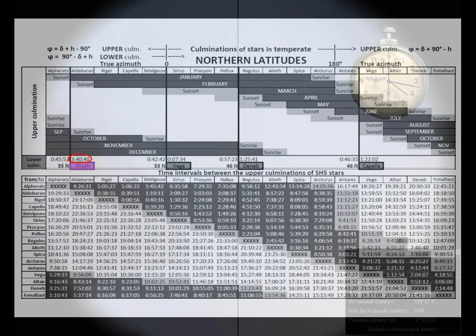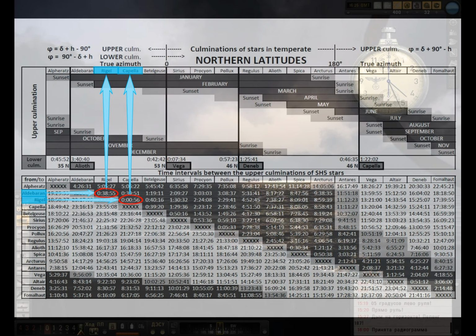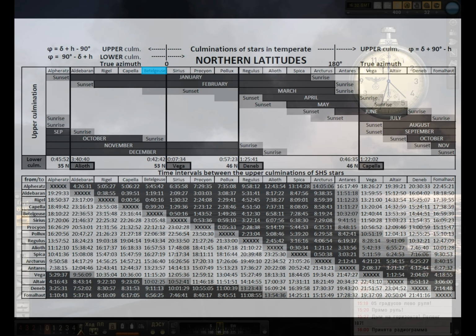3 hours and 40 minutes after the lower culmination of Alioth, the upper culmination of Aldebaran can be seen. 38 minutes after the upper culmination of Aldebaran, the upper culmination of Rigel and Capella occurs almost simultaneously. Thereafter, 39 minutes later, the upper culmination of Betelgeuse occurs. Between the upper culminations of Betelgeuse and Sirius, the lower culmination of Vega occurs.